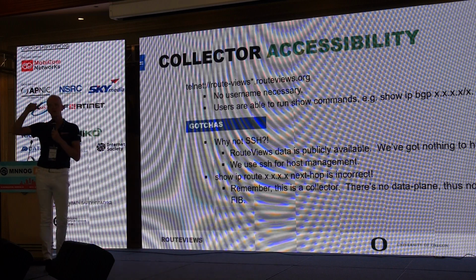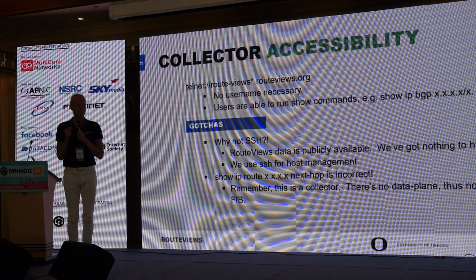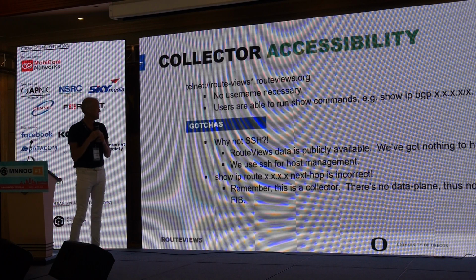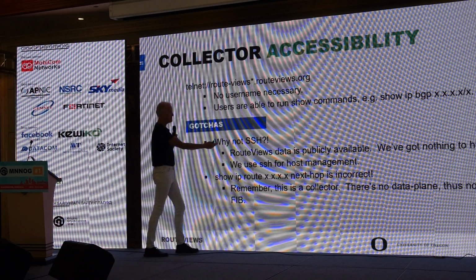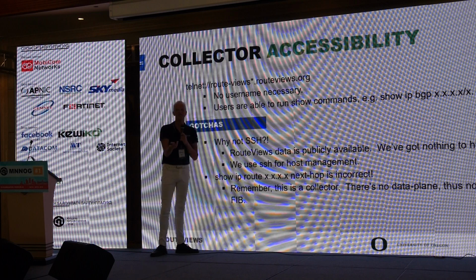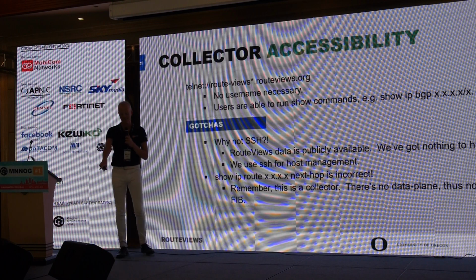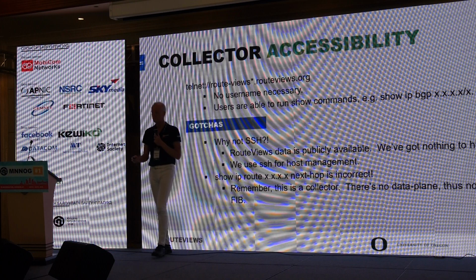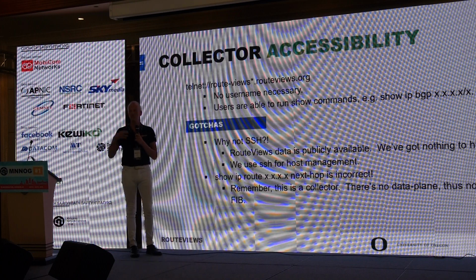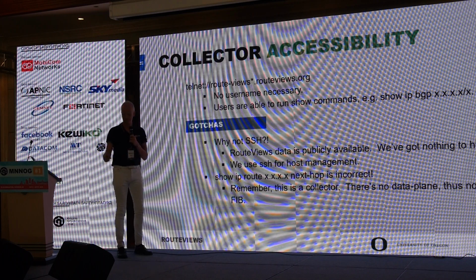Some people say, naughty, naughty, you should not be using Telnet. You should be using secure shell. But we have nothing to hide with the Telnet access, it's a simple open collector. Actually, they use secure shell for management access to the device, but the general users will log in using Telnet.